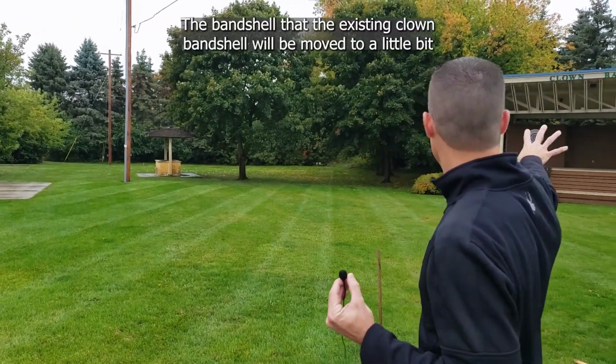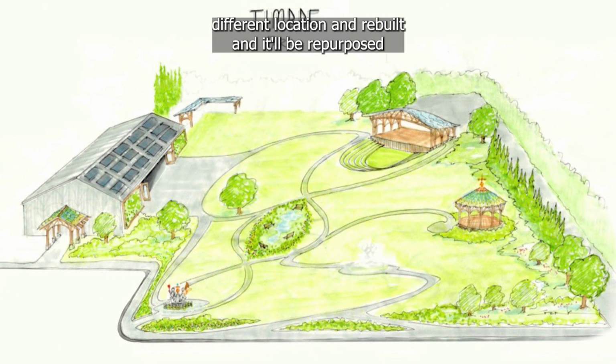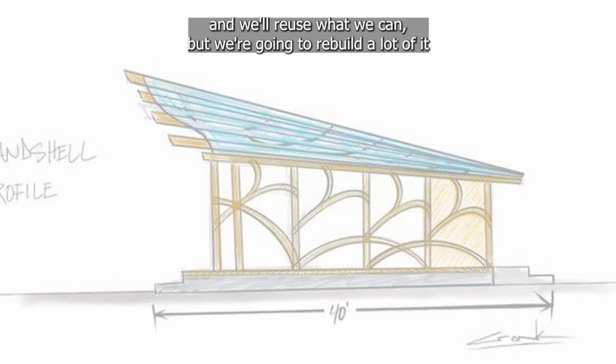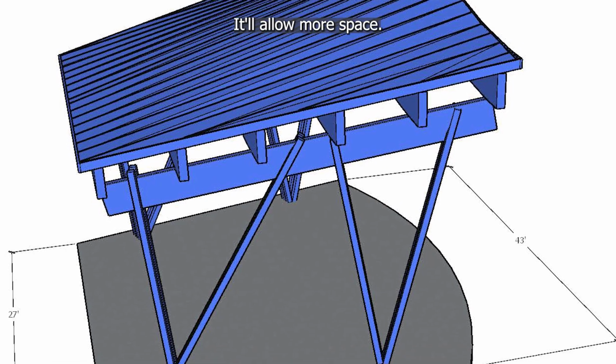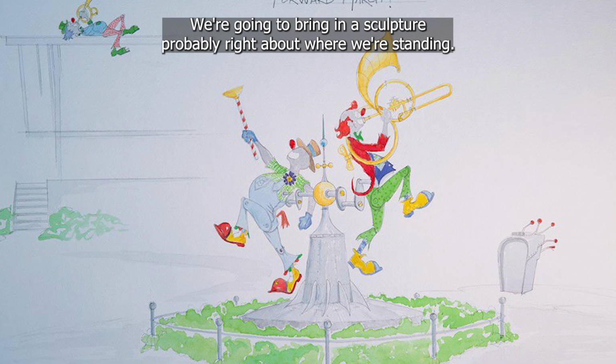The band shell, that's the existing clown band shell, will be moved to a little bit different location and rebuilt. And it'll be repurposed, and we'll reuse what we can, but we're going to rebuild a lot of it. And then it'll just change the venue completely. It'll allow more space, we're gonna bring in a sculpture, probably right about where we're standing.